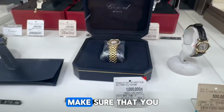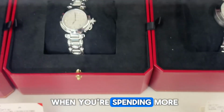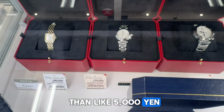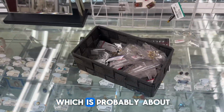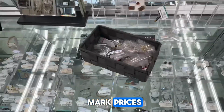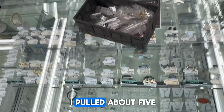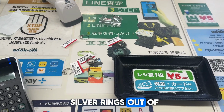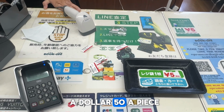And you should also make sure that you bring your passport to all brick and mortar stores you go to, because when you're spending more than like 5,000 yen, showing your passport will give you the tax-free price, which is probably about 10% off what the marked price is. On a little side note, the store was also great for jewelry. I pulled about 5 silver rings out of their just ring bucket, and they were about $1.50 a piece.